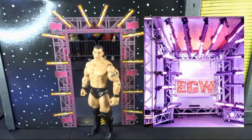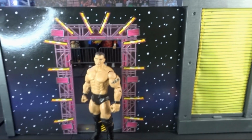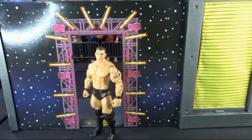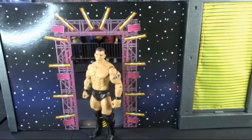It also kind of does look like the ECW stage, like I mentioned before. Nothing too bad, other than the fact that the garage door is right next to it, but maybe you can cover it up. Either way, it's not a big deal, because if you were to take this to be kind of like an indie show stage, it's not out of the ordinary to have a garage door next to it, whether it be like a high school gym or something, whatever kind of building it is. Or you could just take off the cardboard piece and use it on its own. It doesn't really matter.